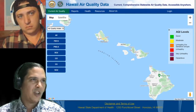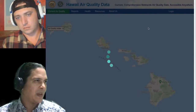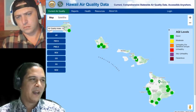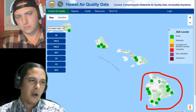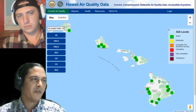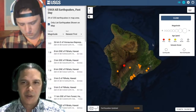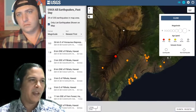And again, I wanted to touch base once more with our State of Hawaii air quality data website, and it's showing green across the whole state. You don't see anything, even on Hawaii island, anything even in the yellow. So that's why we like to use that Purple Air site as well, to get a little bit more information there. So earthquake wise, I'm going to show you guys first this page, which is the main USGS earthquakes page.